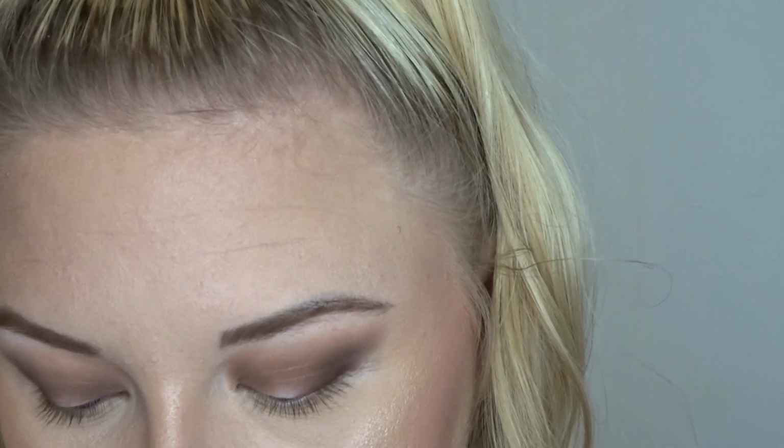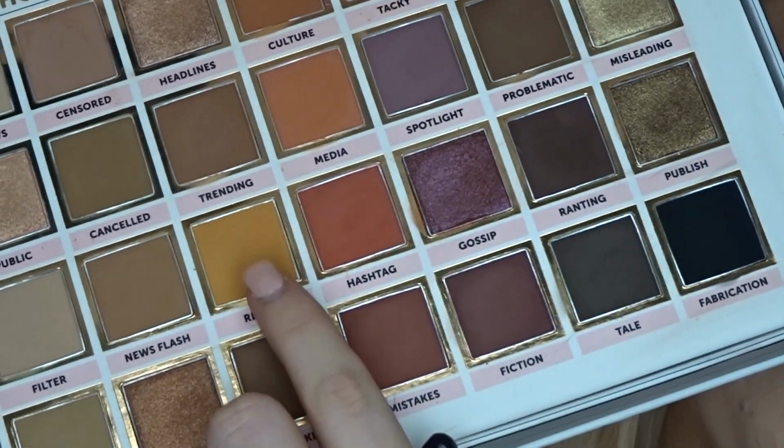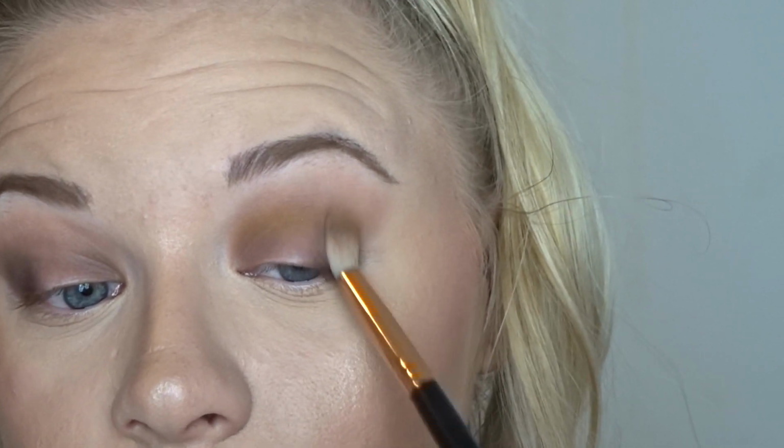What I'm also going to do is add a bit of warmth to the crease, I think. So I'm going to take this beautiful mustard, which is called Repul. I have to use it. It's one of the first shades I saw when I opened this palette. I'm not going to take too much. Just want to use it to bring a little bit of warmth to my crease.